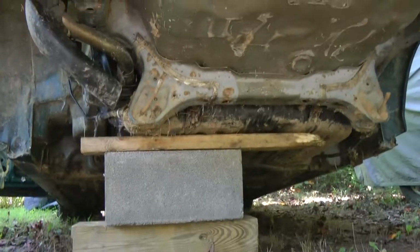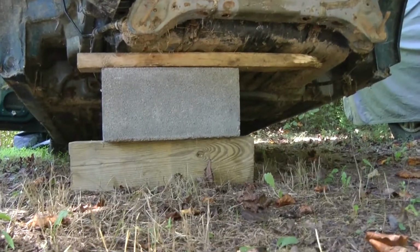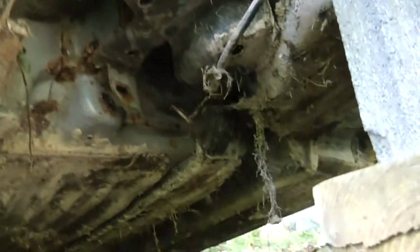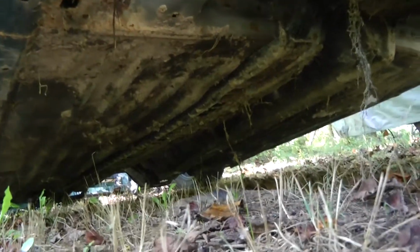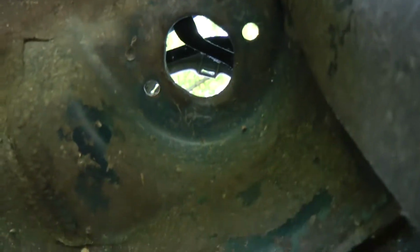Now the car's being supported by its fuel tank, some cinder blocks, and some wood. But again, another opportunity to see that this thing is almost completely rust-free. Yeah, no rear suspension at all. That's where the rear shocks are supposed to be. You can just see this guy.